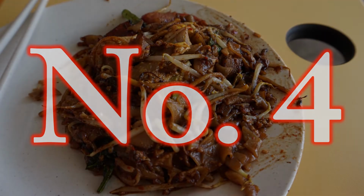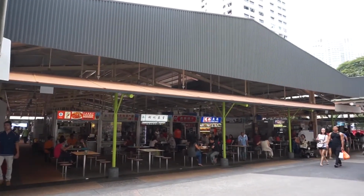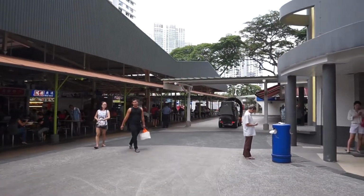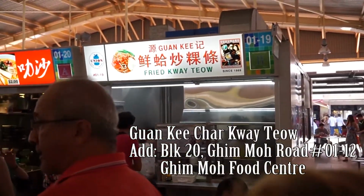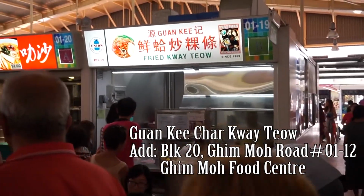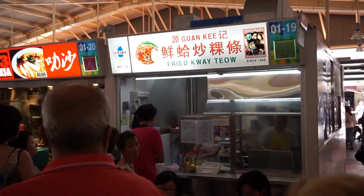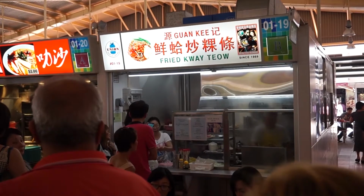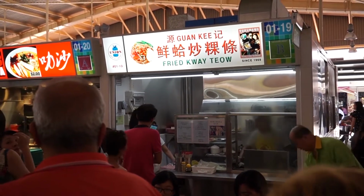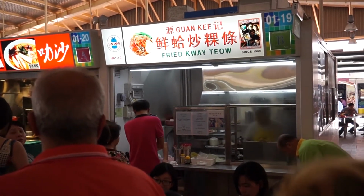Number 4 takes us all the way to Ghim Moh Food Center. As you can see, this is Ghim Moh Food Center, and in Ghim Moh Food Center, there's this popular Char Kway Teow store called Guan Ki Fried Kway Teow. They're only open 4 days a week, so you do have to come during the days that they're open to actually eat their Char Kway Teow. And if you come during the peak hour, there is quite a long wait for their Char Kway Teow.